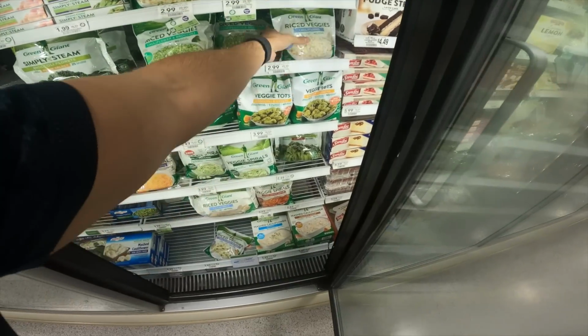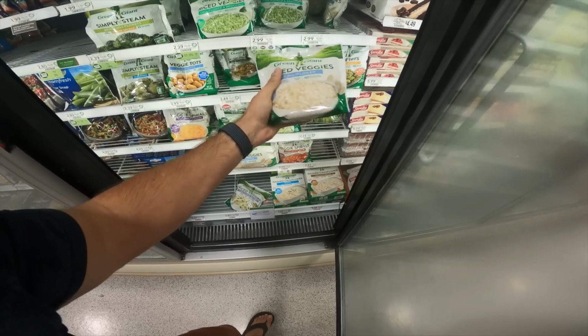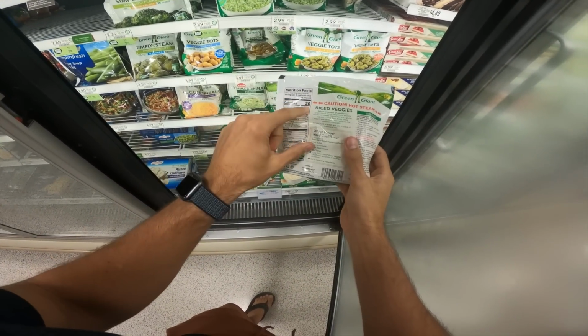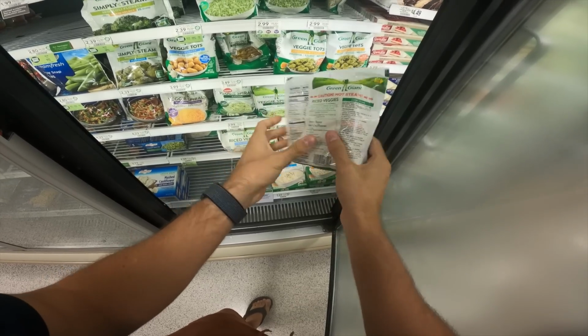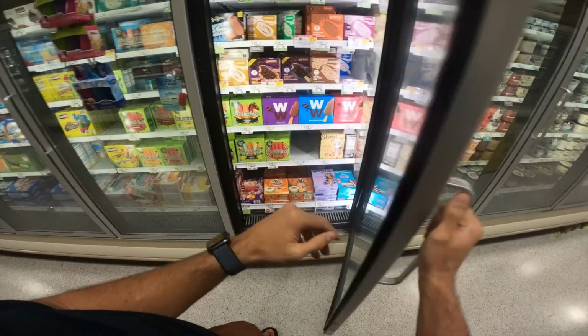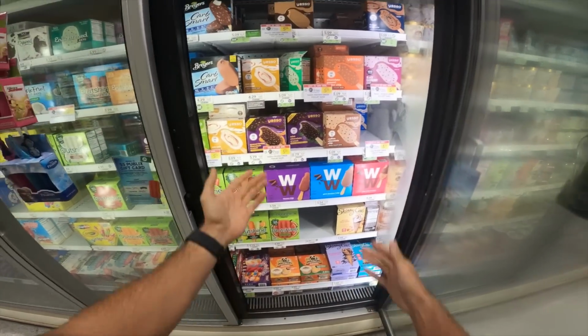Now I have 2 big bags that I buy from Costco, but rice cauliflower mixed with normal rice, the consistency is amazing. Super high volume, super low calorie. Now I'm about to put you guys on something right now. Happen to be buy one, get one free too.